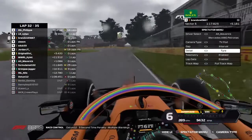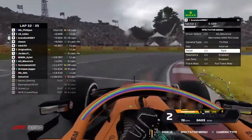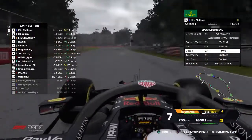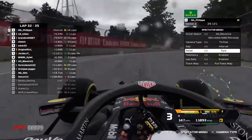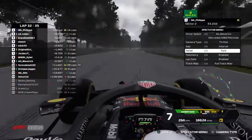Oh my god, what is happening? Honestly, what are we doing here? Racing or ping pong? What is this? Oh my god, it's not ready. No, Philip has a very big chance to win this race, but Philip is sliding a lot as well. It seems to be a crossover point now.